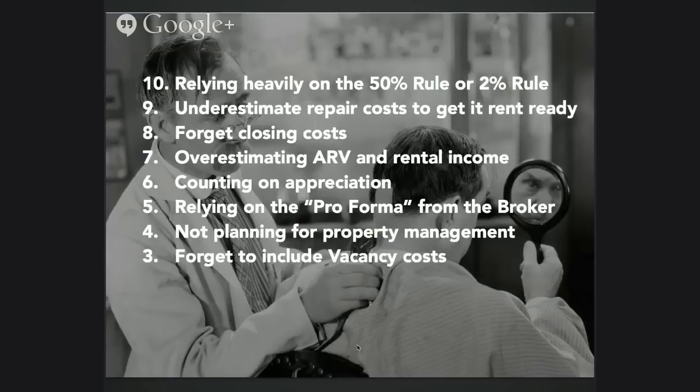Yeah, vacancy costs are a real thing. If you think your unit will rent for $1,000 a month, don't tell yourself that you're going to get $12,000 a year out of that property, because the property is going to sit vacant. Let's say an average, I don't know, 10% a year, 5% a year. You've got to include vacancy in there because it is a real number.